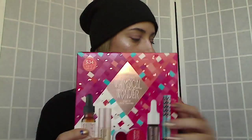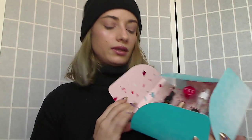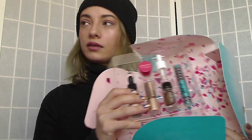I found on sale a bunch of Josie Maran kits. I got three kits. So first we got the Whimsical Wonder Argan Oil Color Essential, and it comes like this. It's like a little flower, a very beautiful pack. I really like this. It's in a box like this.